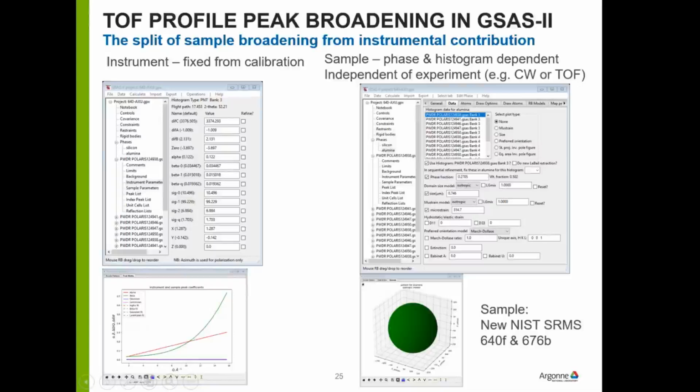Okay. So similarly, the instrument parameters for neutron time of flight are here. There's a whole lot more of them because you had all those alphas and betas, sigmas and whatnot, and different diffractometer constants. But you get the same kind of resolution curve shown to you. And the sample broadening is identical between the two cases because this has nothing to do with the radiation of the experiment. It's all to do with the sample.